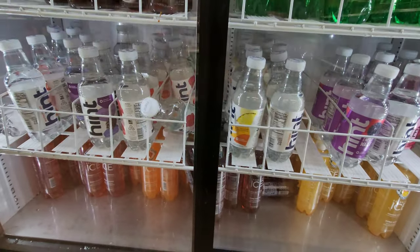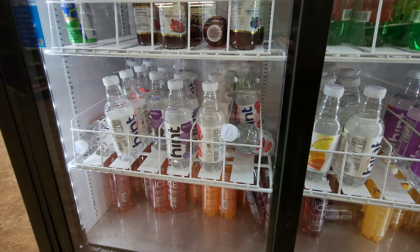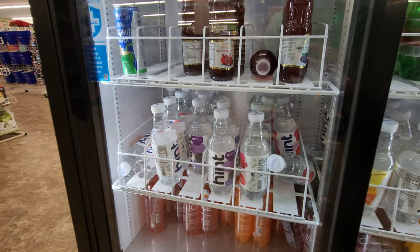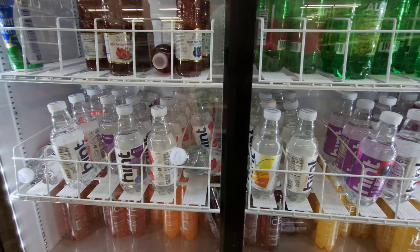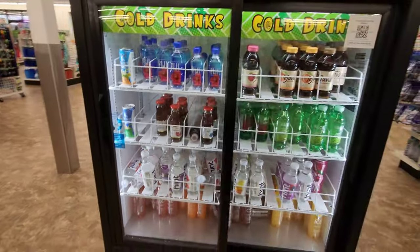These Hint Waters are pretty good. They're good for you, too. They don't have any sugar or sweeteners in there. They've just got a little bit of flavoring to them. It's water with a little bit of flavoring. The pineapple one I thought was pretty good. The raspberry one isn't bad either, but they have a few different flavors.